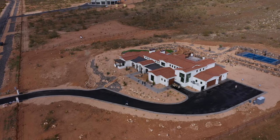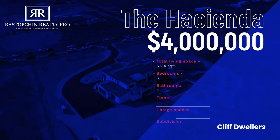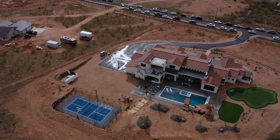The parade of homes is well underway, and we're about to check out this incredible home number 12. It's called the Hacienda. This property is 6,334 square feet. It has 6 bedrooms, 6 bathrooms, 2 stories, and a 4-car garage. Let's go have a look.